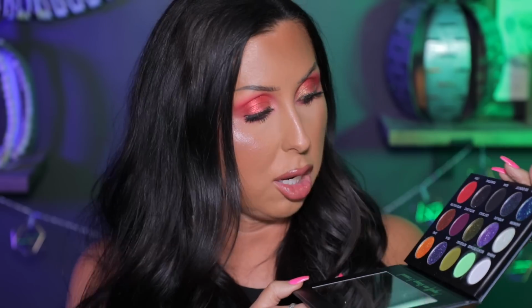It is amazing. The mattes are pigmented while still being able to layer them, build them up, blend them out. There's no skipping. There's no having to really work to pack a shade on to get it to show up. It's just such a beautiful palette. The multi-chromes shift beautifully. They have a lot of sparkle. Just everything in this palette. There's really no bad shade in here.